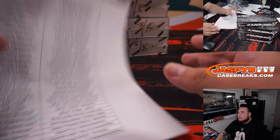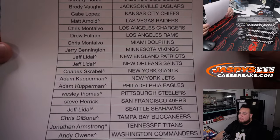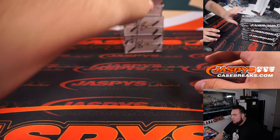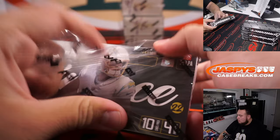And then these are the remaining boxes here for number 8. Number 9 actually broke first a couple days ago. 7 and 8 were timed to a little team random, and number 7 and 8 team random just sold out today. So we just finished doing number 7. Now this is number 8. Good luck, guys.